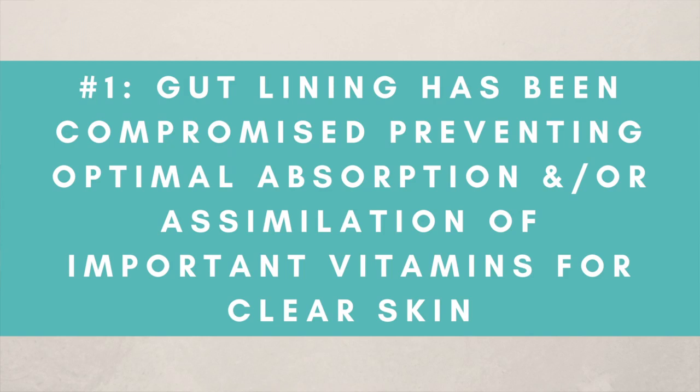Number 1. The lining of their gut has been compromised somehow. So that can be leaky gut, aka intestinal permeability. So their ability to digest their food and then use the nutrients, the vitamins and minerals in their food to help their body has been compromised.